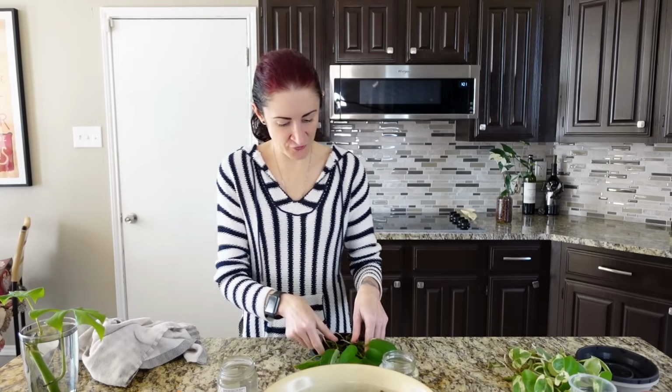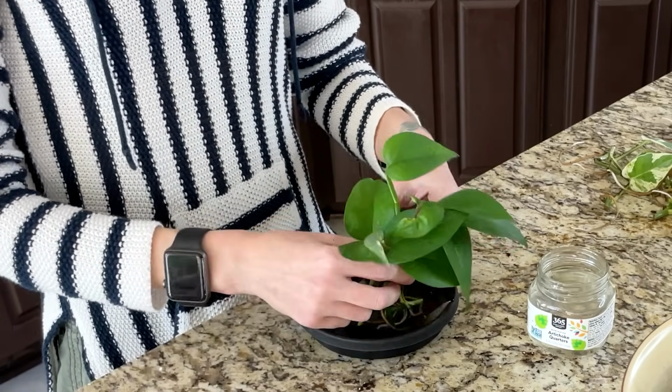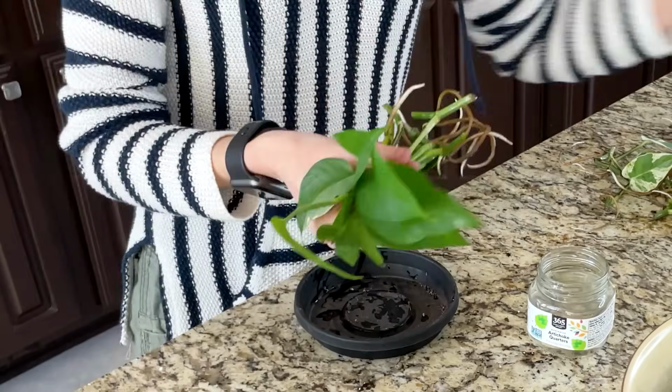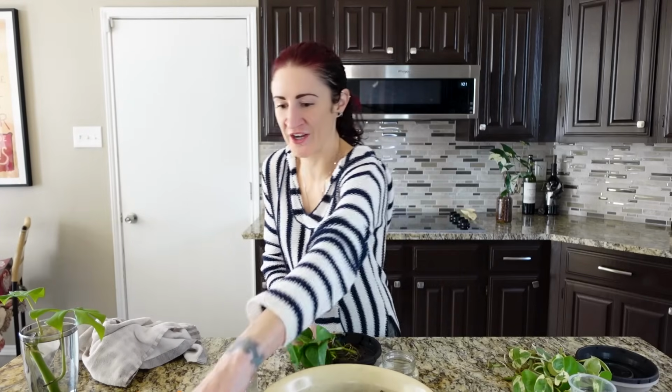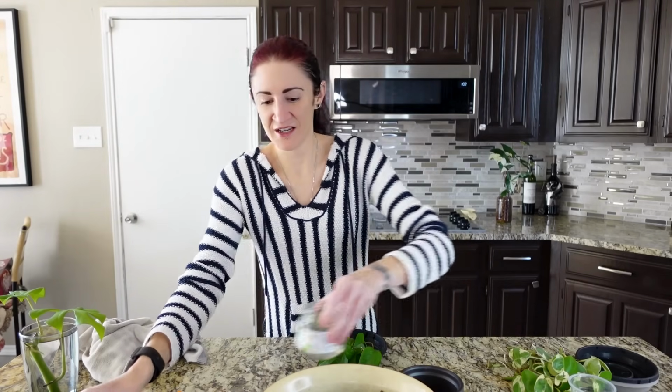I'm going to get these going first, and I think I might go into a 3-inch pot. Do I have room in a 3-inch? Nope, we're not doing that. We're going into a 4-inch pot with these again. Once again, just in the epiphyte mix.